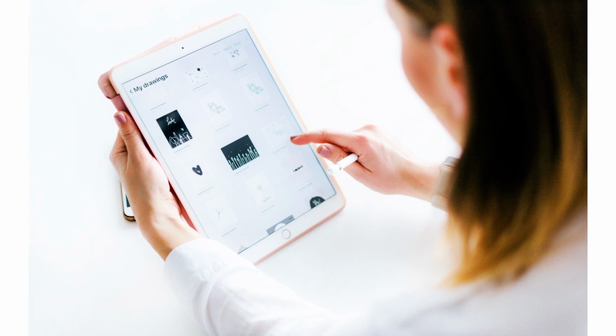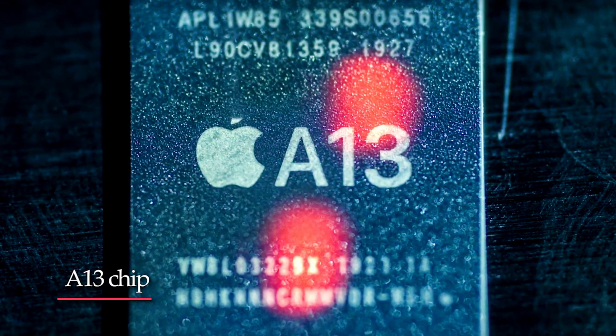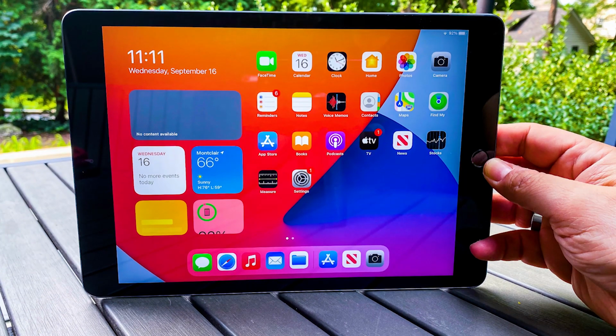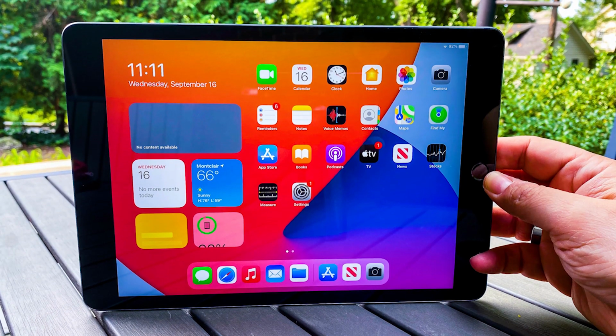So we're looking at a 10.5-inch iPad and A13 or A13 Bionic chip, 4 gigs of RAM, a thinner and lighter design with Touch ID, starting at around $299 US. A little bit of a price drop.